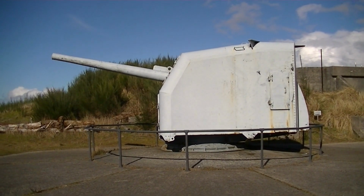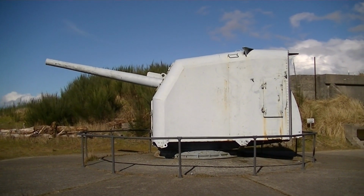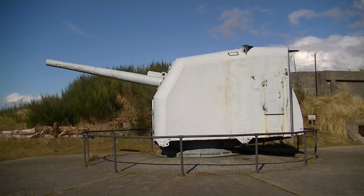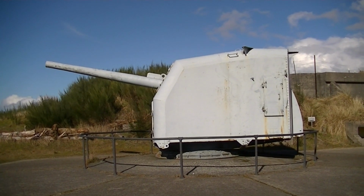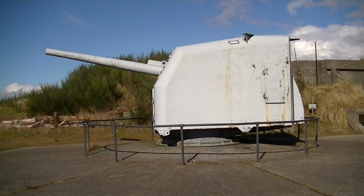So the sign said this is a Navy gun that replaced the original 10-inch gun that shot a 105-pound shell up to 15 miles.